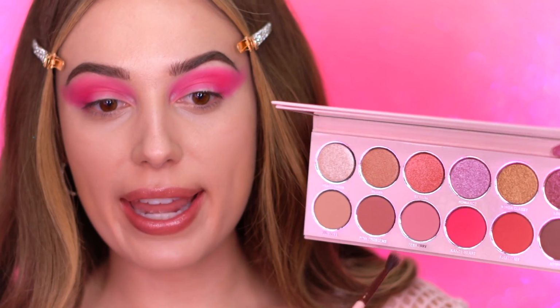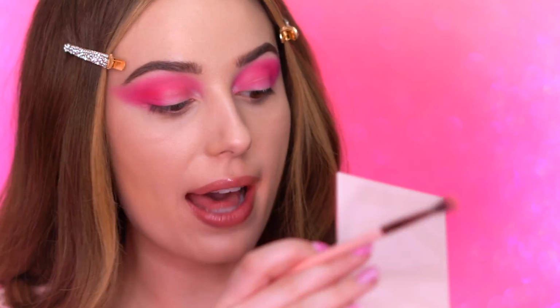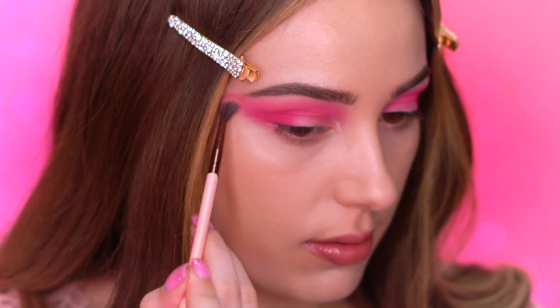So now I'm gonna go ahead and pick up the shade February, and this is the light pink in the palette. This is like a baby pink color, and I'm just gonna go over the crease with this shade.